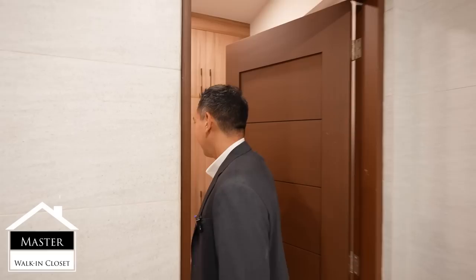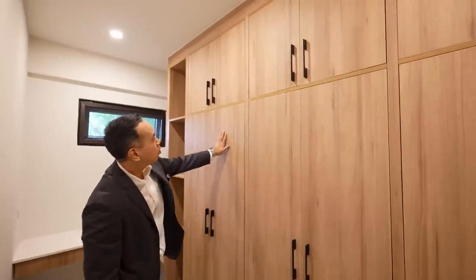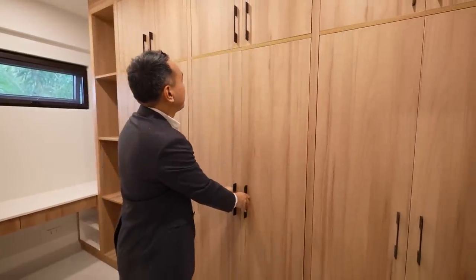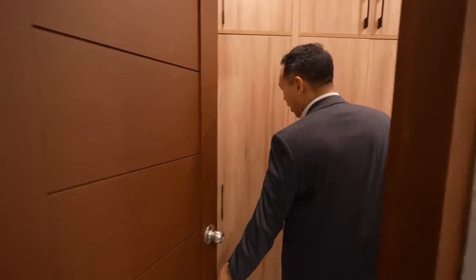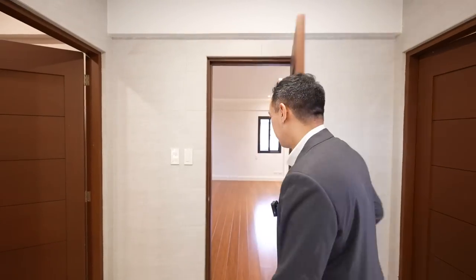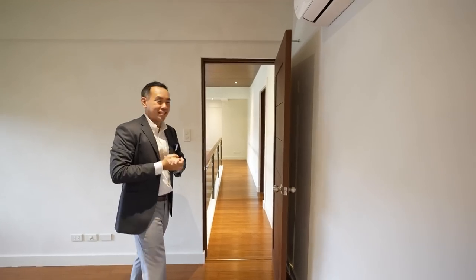So on this side, you have this area. So you have a dresser space, lots of storage. I'm liking the color that they used here in terms of the design. And then you can have a mirror here in the future. And then on the other side, you have another one. And let's head back towards the master bedroom. So you have two separate split type air conditioning units, one for the main master bedroom, one for the anteroom space.